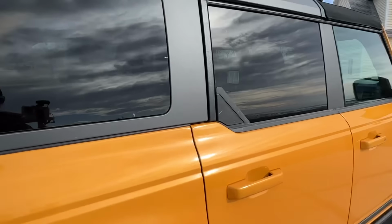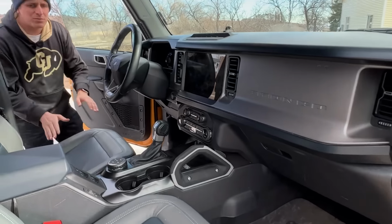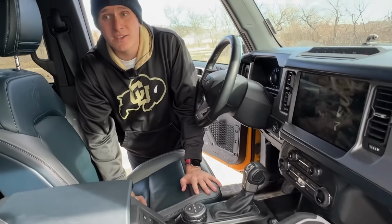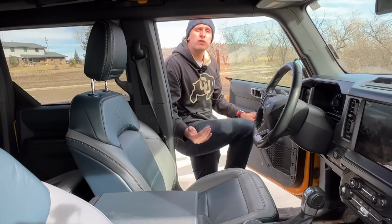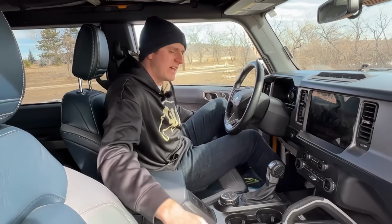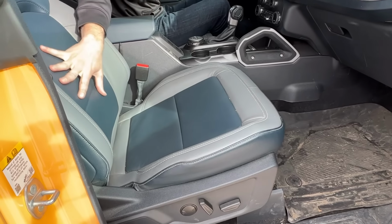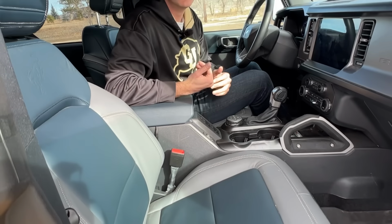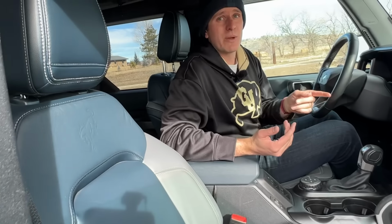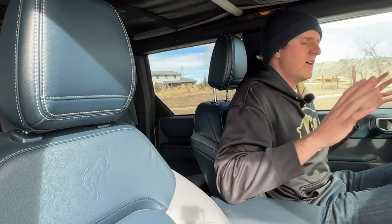So we'll jump down to number 3. The number 3 thing I've learned about this Bronco is that compared to its competitors, specifically the Wrangler and to a large extent the 4Runner, this vehicle is extremely comfortable. Now, this First Edition does have these premium seating surfaces here in this navy pier blue, but the seats are so much better than any trim of the Wrangler. And I've driven basically every trim of the Wrangler, from the Sport to the Sport S to the 392s even, and the Saharas, and regardless of what you get, far more support in the Bronco.